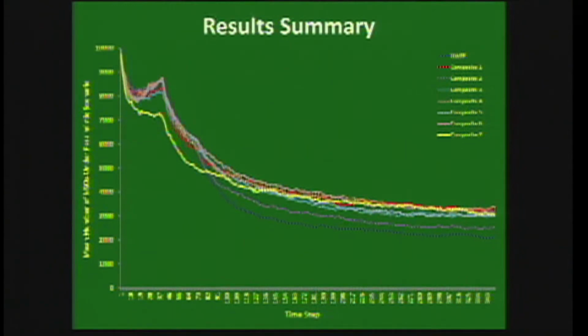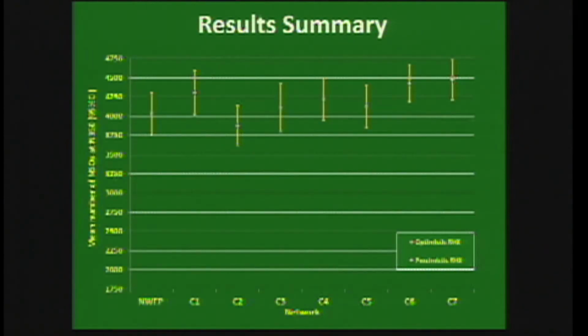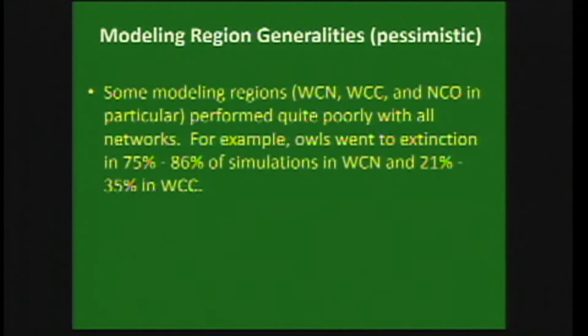So summarizing the results, we generated all these different curves. Each of these brightly colored curves represents one of the reserve design scenarios. If you hold barred owls and habitat constant and you just look at how spotted owl populations are influenced by the reserve design, these are the kind of curves that we generated. And what I'm going to do is skip a couple because I'm running out of time.